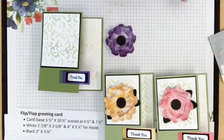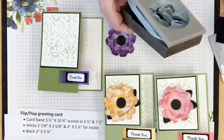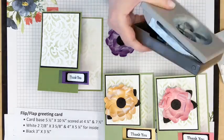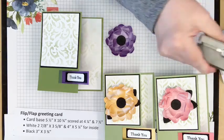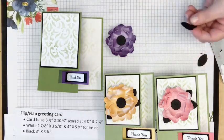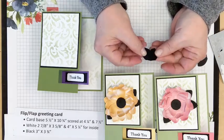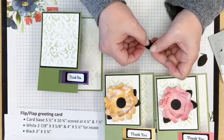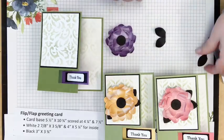Oh, I did forget something. We need some leaves. And you could certainly punch green leaves from here for this flower, but I wanted that contrast. So I'm just going to punch a single leaf here for this last one. And what I did is I kind of just folded that over because I didn't want them so wide. So I just kind of bent it. You can give it a little bit of a lift.